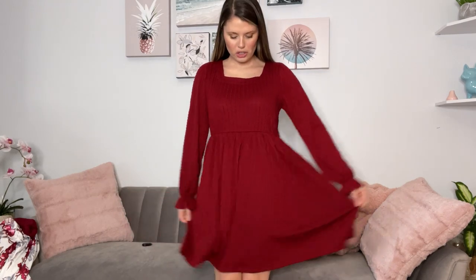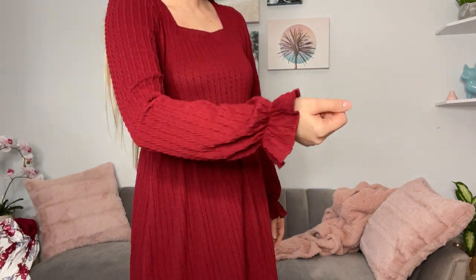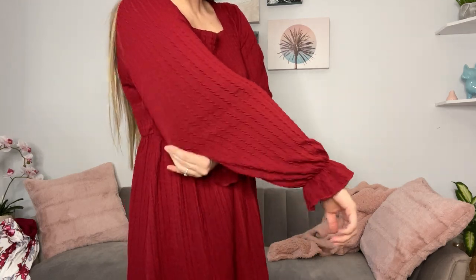I got this cute red burgundy sweater dress on. Very swingy and stretchy. I'm wearing a small and I'm 5'4 and I weigh 130. And here on the sleeves, it's stretchy on the wrists with a little bit of ruffle sleeve. It's a little bit of a looser sleeve, so it's nice and comfy.